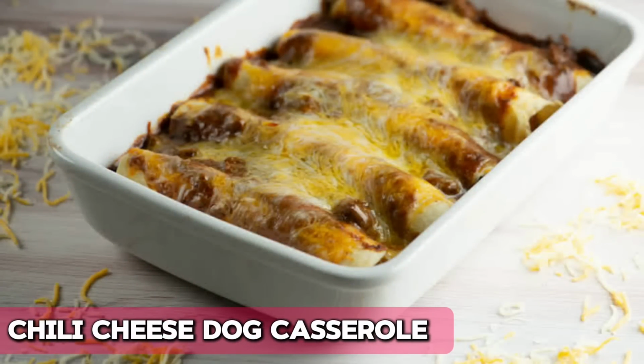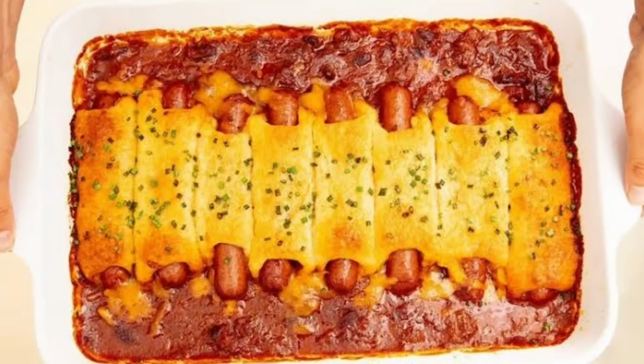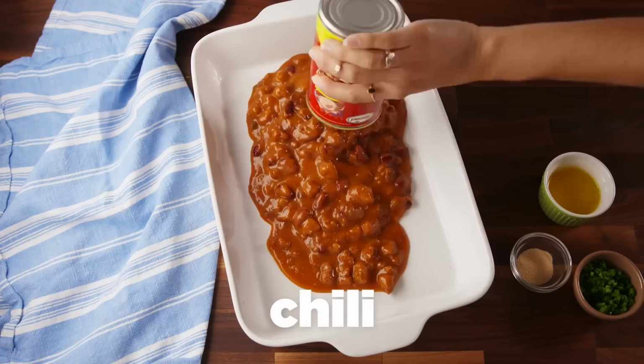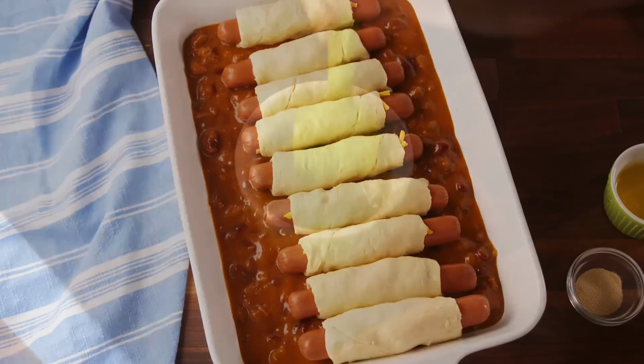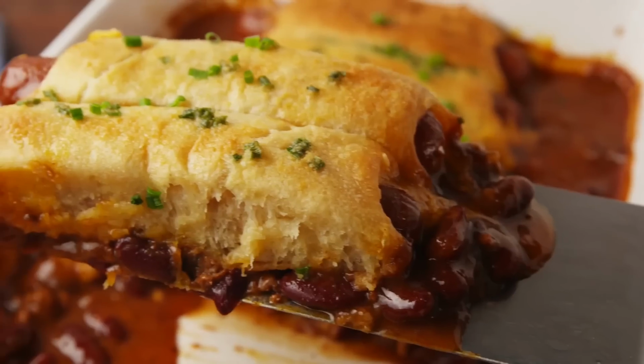Chili cheese dog casserole. Imagine sinking your fork into a dish that's like a warm hug on a chilly day. This casserole is just that. It's a delicious fusion of classic comfort foods, hot dogs, chili, and cheese, all baked together into a heavenly concoction.